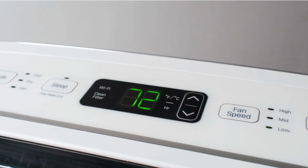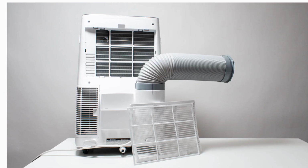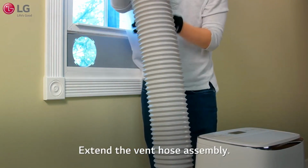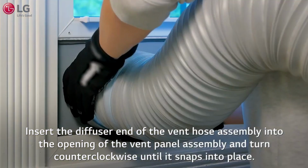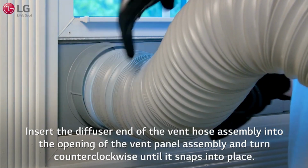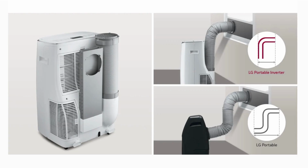Stay cool without worrying about electricity bills. The LG is designed to be energy efficient, keeping you comfortable while being environmentally conscious. Experience cooling in any room you desire. Thanks to the built-in caster wheels, the LG offers effortless portability for customized comfort wherever you go. Enjoy a restful night's sleep with the Sleep Mode feature, which automatically adjusts settings for an optimal sleeping environment, allowing you to wake up refreshed and ready for the day.